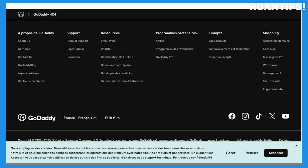GoDaddy's email marketing platform is specifically designed to empower small and medium-sized businesses to create and manage effective email campaigns without the complexities often associated with email marketing. Its intuitive interface makes it an ideal choice for beginners, featuring a user-friendly drag-and-drop editor that simplifies email design.